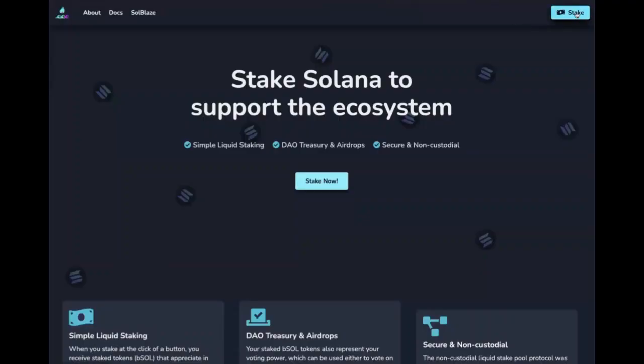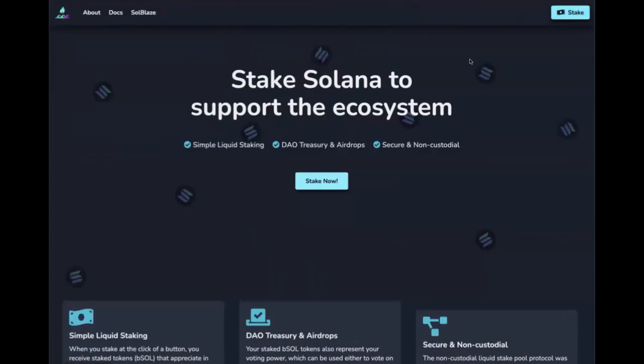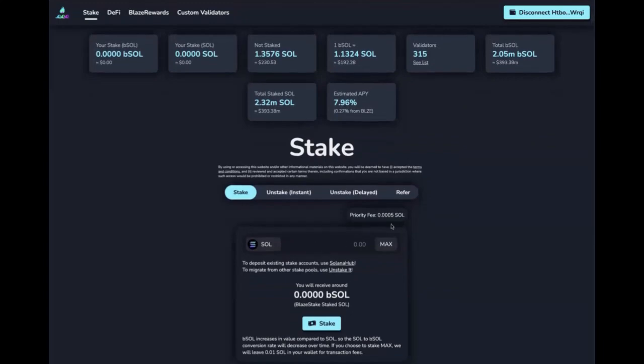I'll go back to that one. Let's say we go to Blaze, Solblaze. This is another stake Solana ecosystem DeFi app. Read this through. You go in there, once again you connect your wallet, demo, double checking everything is good. And then it's connected now. So you can see how much Solana I have. I'm going to stake 0.2. In return, I'll receive 0.17 BSOL. So it's a Blaze stake. Essentially, I'm staking my Solana into BSOL, and BSOL will earn me extra money eventually.